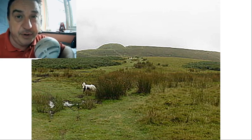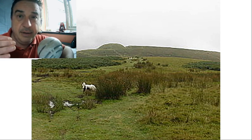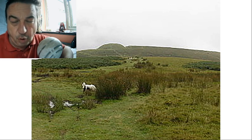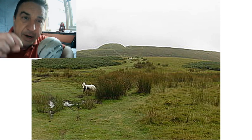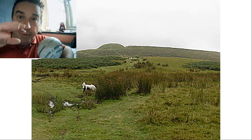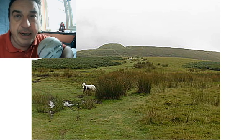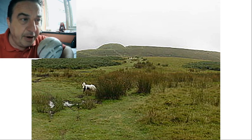And this is one of the differences between the native British forts and invader forts, things that are called Roman or Norman. They'd be down flat on the plains trying to subdue the people. Whereas the native forts would be on high ground where you can see enemies coming, and you form a refuge place and a defensive position. So there's Tumbalu, very high and very impressive.